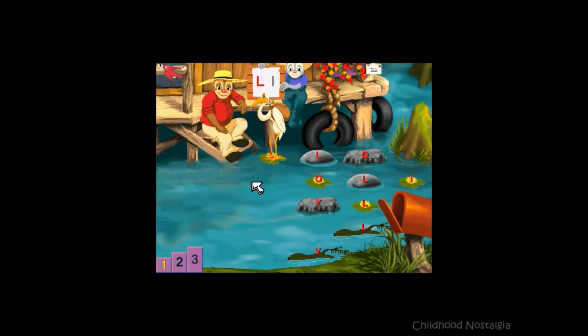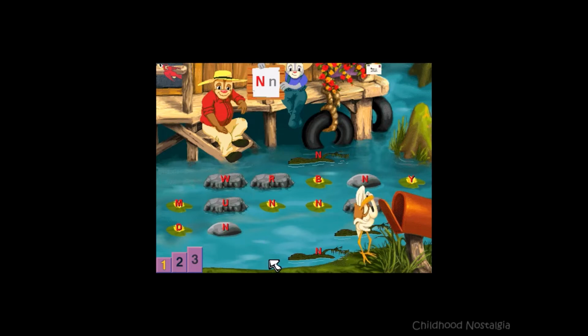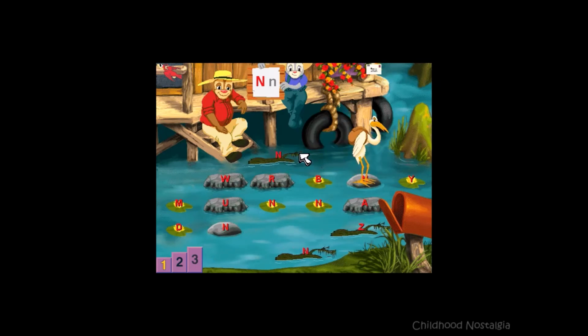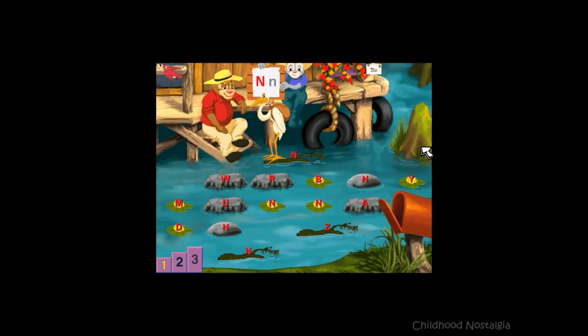Okay, only three more letters to go. Einstein should hop on the uppercase N. Uppercase N is the big N. N. Hey, it's my opponent's latest move in my chess by mail game. I wonder what he's up to now. Thanks for the help. Great.